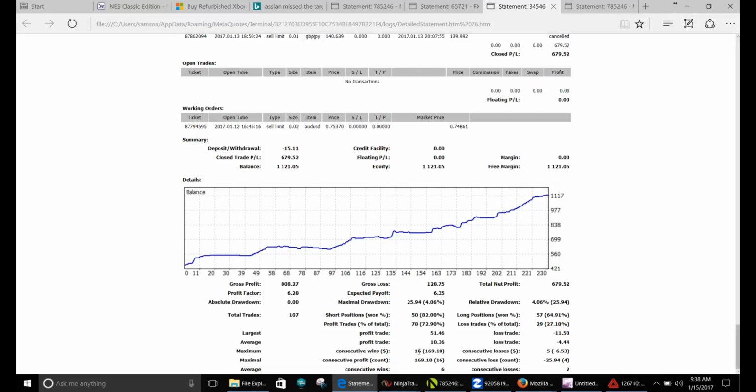Maximum consecutive wins 16 for $169.50, and then the maximum consecutive losses here, which is similar to the other account, it was the same trade, 653. All right, so average consecutive wins on this one is 6 wins and 2 losses. So again, using the Back to the Future trading software just helps get these win percentages up and the low drawdown using that system.